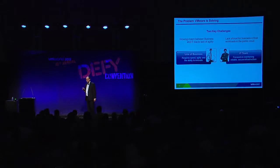So let's get started. What problem are we trying to solve with vCloud Hybrid Service? Essentially what we saw is a gap opening up between line of business or business units, depending on your organization, and the IT team. Different sizes of organizations have different challenges here. Part of the reason for this was that the IT team was really focused on maintaining reliable, secure infrastructure. We often saw organizations that were really focused on cost reduction. There's nothing wrong with being focused on cost reduction, but it's a very different goal to the business. The business was focused on top-line revenue growth and agility. How do I get into new markets? How do I launch new products and services? How do I expand geographically? It's all about speed and how do I get there quickly.